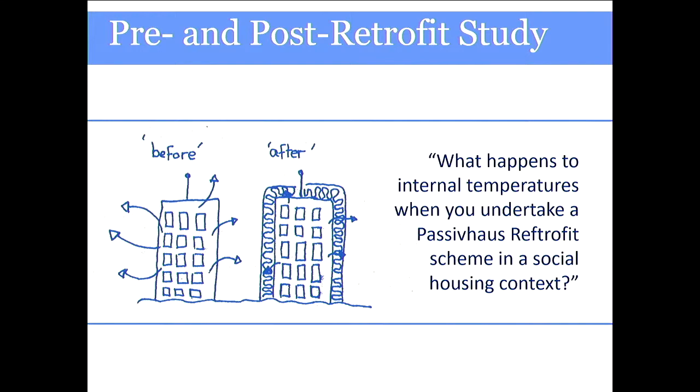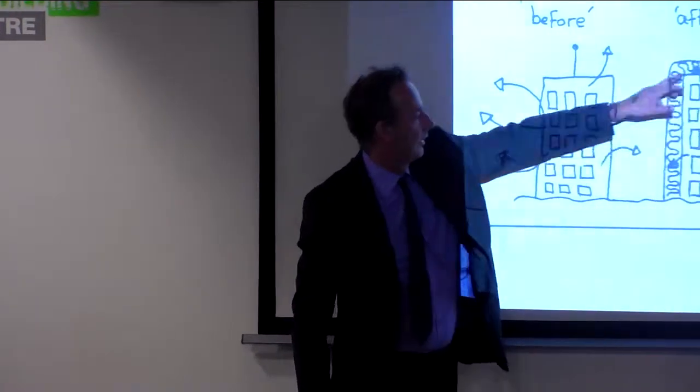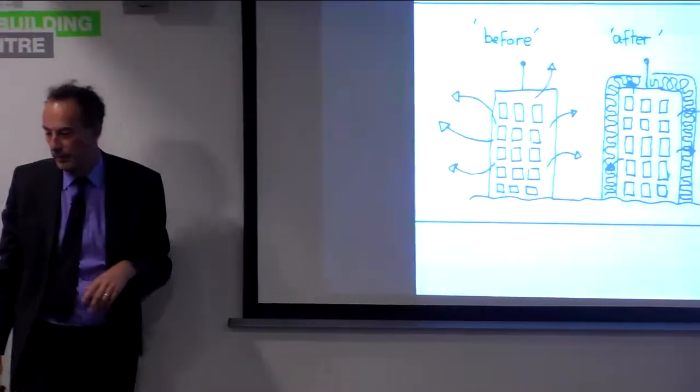So really, what happens when you undertake a passive house retrofit and you go from prior, which is uninsulated, theoretically hemorrhaging heat, to an insulated building, what do we see? That's really what I'm going to talk about.